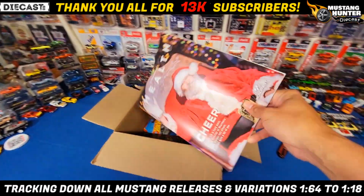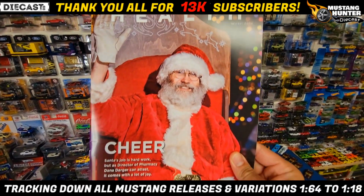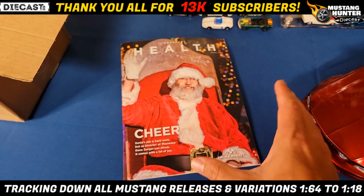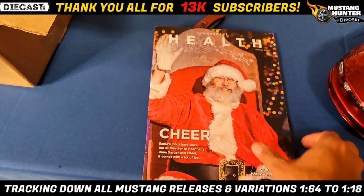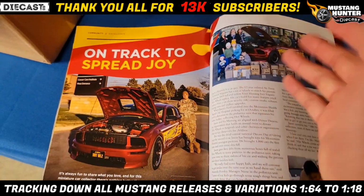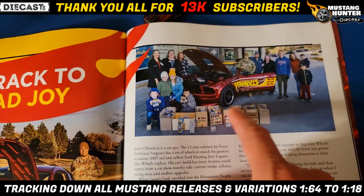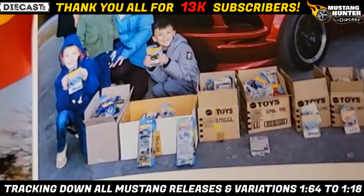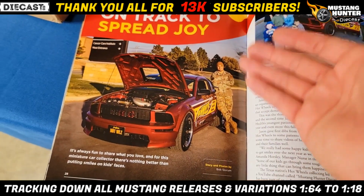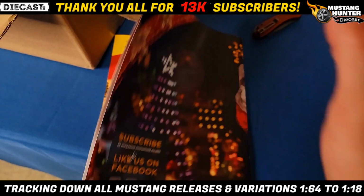Check this out. You guys remember Ruby and I were in this magazine. This is the Monument Health magazine from last winter, and it is just an awesome thing we do every single year. I collect cars locally, and then I schedule a drop-off with our local pediatrics over at the Monument Health. This is us delivering all of the goodies. Look at all these smiles on their faces. That's what it's all about, man. It is just awesome. So me and Ruby posing up, on track to spread joy. It's an awesome feature, and I can't wait to do it again this year.